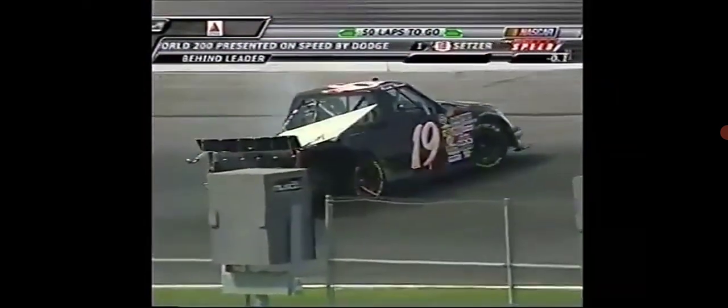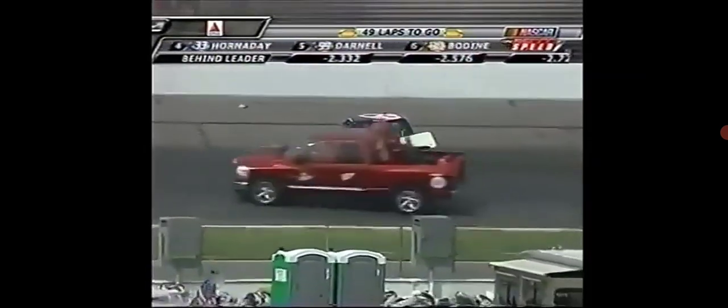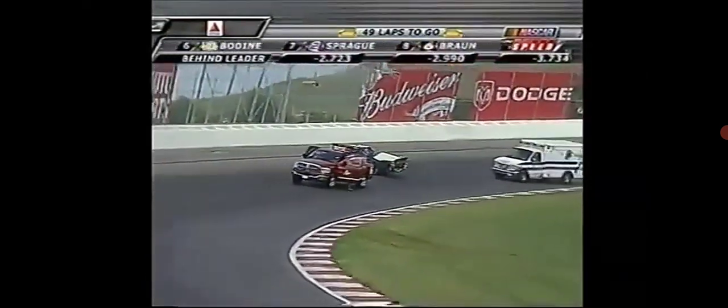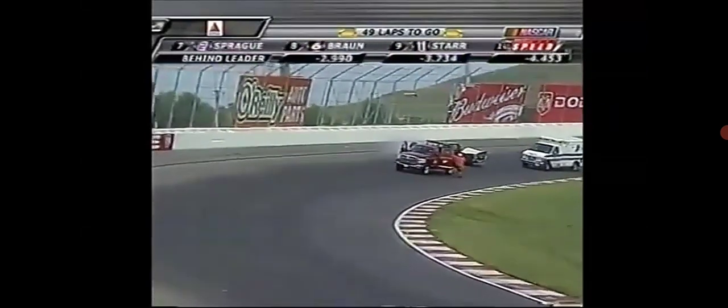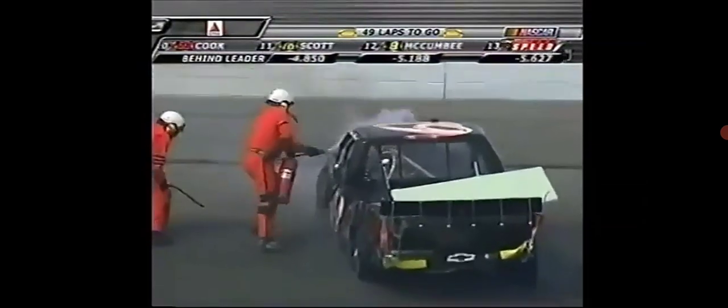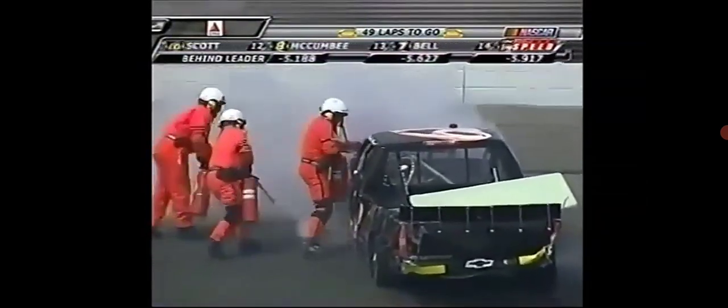Ooh. Oh, problems with the 19. He gets turned around and into the wall. That's Rob Brent bringing out our 5th caution of the day. Yeah, considerable amount of damage to Rob Brent. He had a pretty nice run going. He was running up in the top 20 on the lead lap, and it's going to come to a premature end. A lot of damage to that truck. He's going to try to drive away, but it's going to be futile. Too much damage. Safety crew is there to attend to Rob Brent. You see a little bit of fire there coming out from underneath the hood.